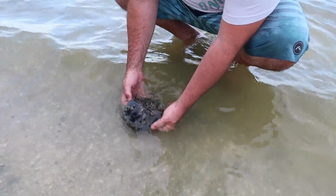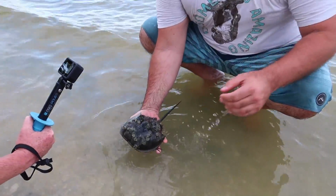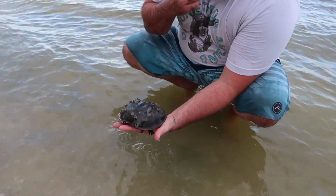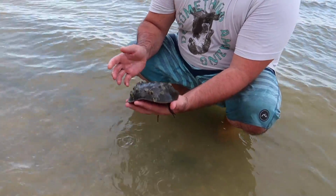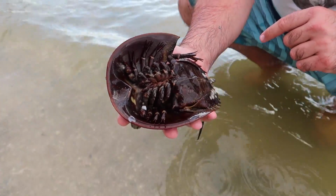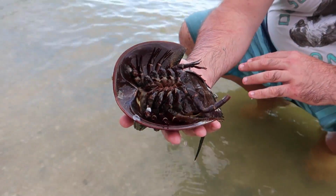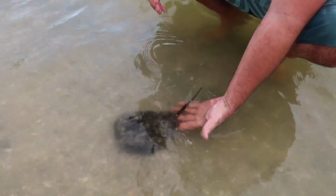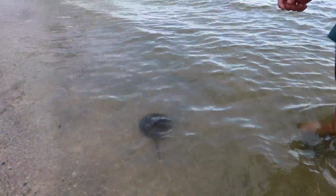So horseshoe crabs are really cool. They're prehistoric. They're from the time of the dinosaurs. Some scientists actually believe that they're in the arachnid family, and that's because they have 8 legs. But other scientists don't think that they're part of the arachnid family. And what's really cool about horseshoe crabs, they actually have 8 eyes all over their body. They have eye spots. And they actually have blue blood.